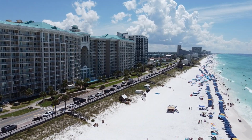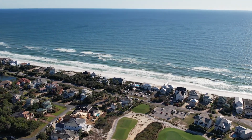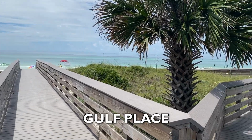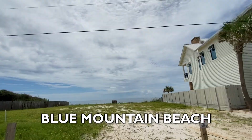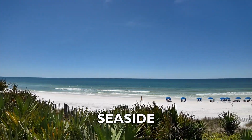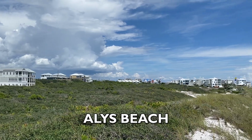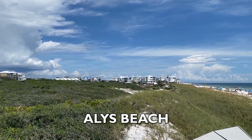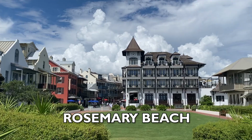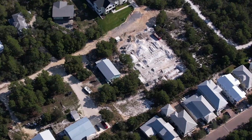If you start from the Miramar Beach area and go down 30A, you're gonna find different ones. You start at Dune Allen, move into Gulf Place, and as we continue east, Blue Mountain Beach, Grayton Beach, Watercolor, Seaside, love Seaside, Seagrove, WaterSound, which is a newer area that they've been building out, Alys Beach, crazy Alys Beach, the whitewash, the Mediterranean look, Seacrest, Rosemary Beach, and then into Inlet Beach, which kind of runs right into Panama City Beach. It kind of looks the same. But in any case, they all have a unique little essence to each one.